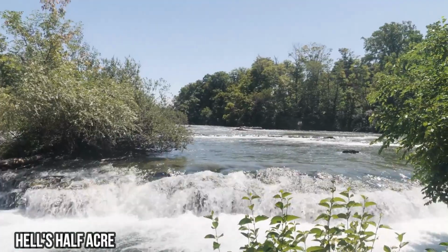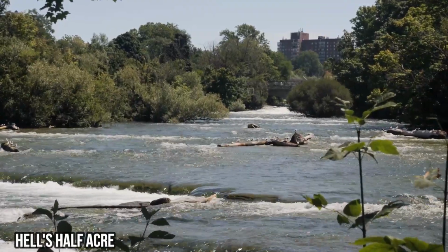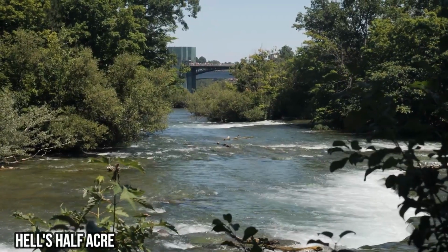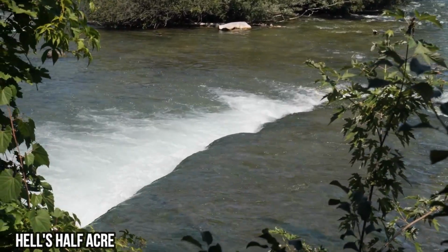Here we're looking at the section of the Niagara River that separates Goat Island from the United States mainland. And it's a pretty nice area. There's less people here, and it's a very calm, relaxing kind of walk. It's a great area where you can get away from the crowd.